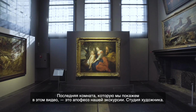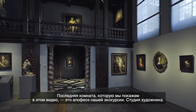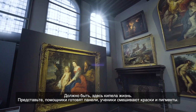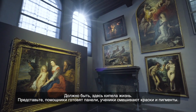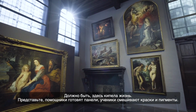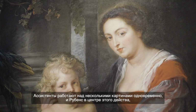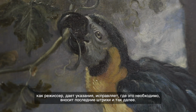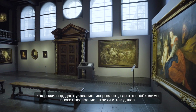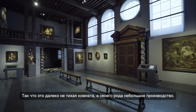The final room for this film is more or less the apotheosis, the studio. This must have been a bustling room. You would have had people preparing panels, boys preparing paints, pigments, assistants working on different pictures at the same time. And Rubens kind of in the middle, like a stage director, giving orders, correcting where necessary, putting on final touches, and so on. So not a quiet room, but almost a kind of small factory.